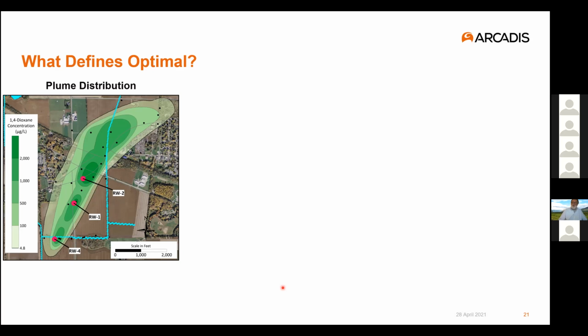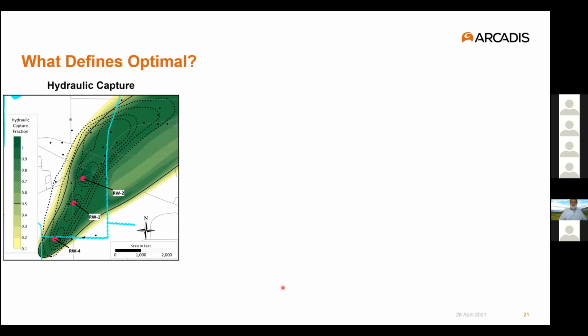They're planning to run them at 50 gallons a minute each. Should we run them a little harder? Should we run them a little bit less? And that's where we led into, okay, let's take a look. This is an overlay of their basic design in terms of how much groundwater in a given spot is going to be captured. That product would have given us that metric in terms of plume efficiency and plume capture.